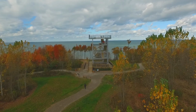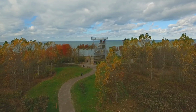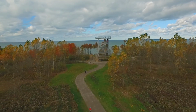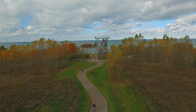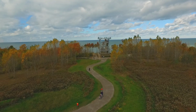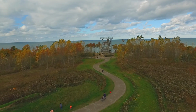Kind of backing up now here and heading back towards the parking lot area, to get a wide view of the structure itself, and you can see the pathways that lead to it. Pathways and the parking lot are gravel and stone, but they're well maintained, and there's no problem with walking along them, and people even push baby strollers and stuff like that along them, so they're fairly smooth.